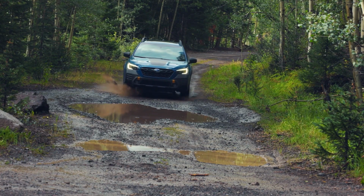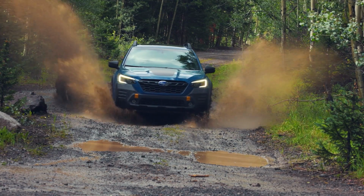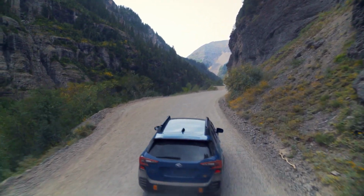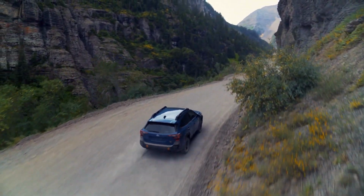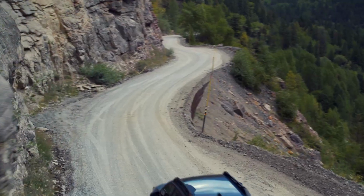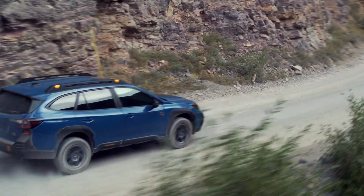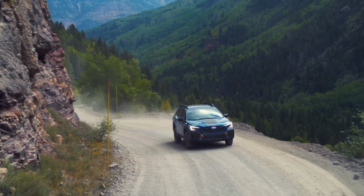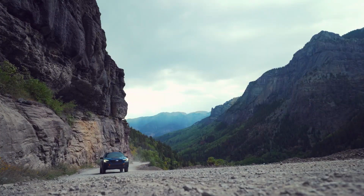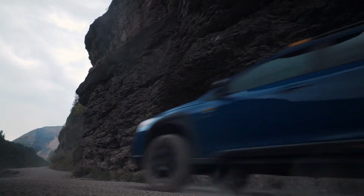The off-roading chops of the Outback Wilderness do not take away from the SUV's plush and composed ride quality. Regardless of the terrain, the X-Mode on the Wilderness keeps it stable everywhere. The fuel efficiency of the SUV is also quite impressive. The Subaru Outback Wilderness returns 22 miles per gallon in the city and 26 miles per gallon on the highway, which, for a turbocharged SUV that can tow up to 3,500 pounds, is pretty impressive.